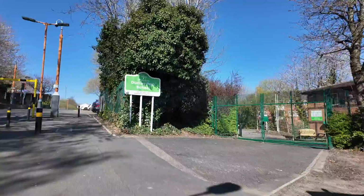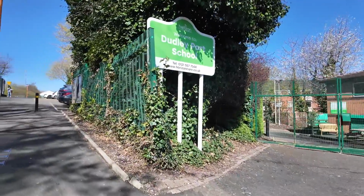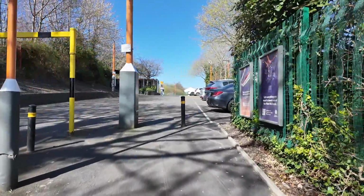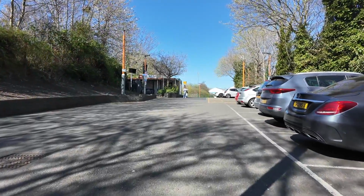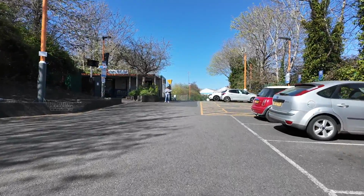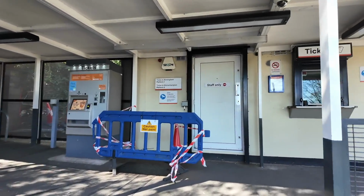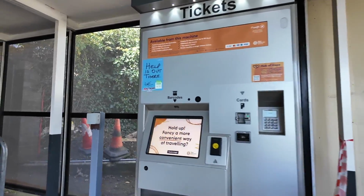Dudley Port School. Do you know, I didn't even know there was a school up here. Okay, we're up here to the Dudley Port Station. I think there used to be 2 stations up here. There was an upper and a lower, but the lower's gone. Dudley Port Station. That's where you get your tickets. There was a ticket machine.